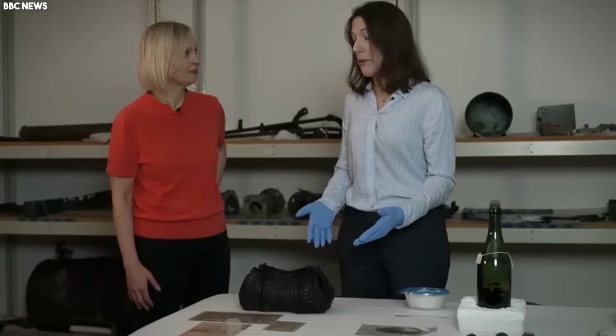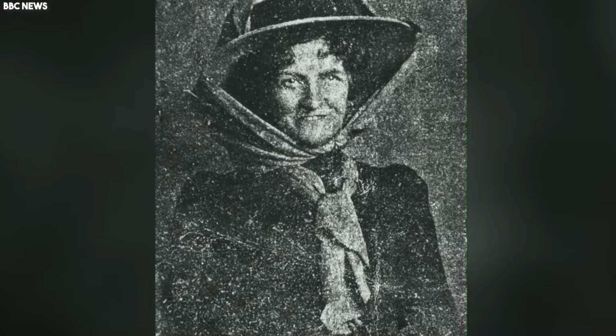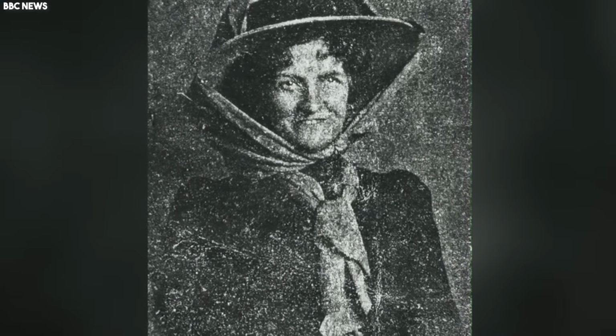She was a 63-year-old milliner, which means she did all the little detail work on hats and dresses. And she was traveling to the U.S. to be with her daughter, who was recently widowed.